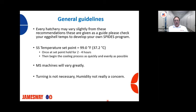But again, monitor your eggshell temperatures to determine for how long you're going to need to keep it at that point. For multi-stage machines, you're going to have to monitor shell temperatures because you can get up to that temperature fairly quickly, within 4, 5, 6 hours, and then you're going to have to take them out. So again, you're going to have to do a little homework here to figure out when in a multi-stage machine you need to pull those eggs out.